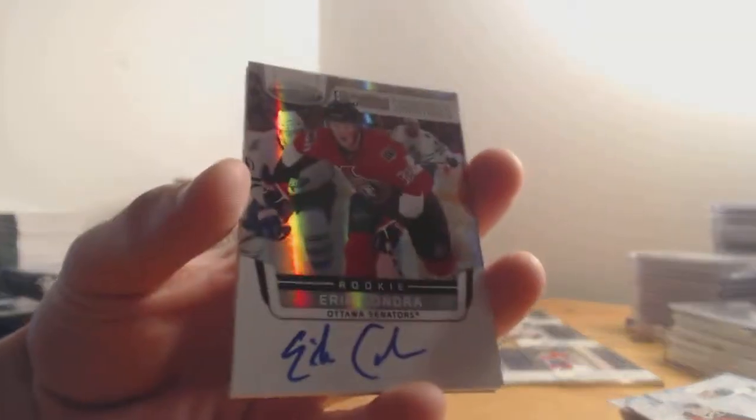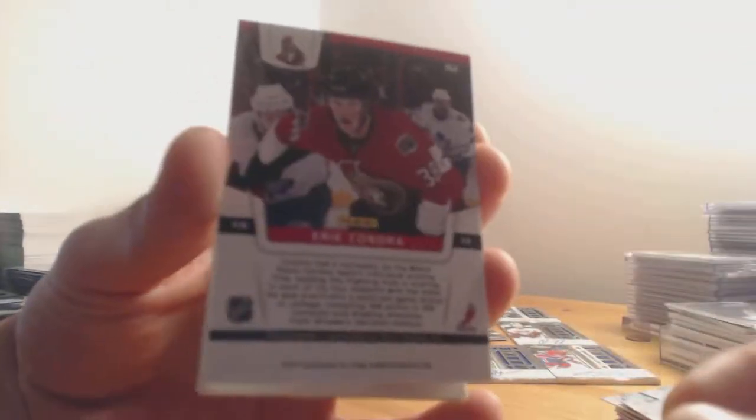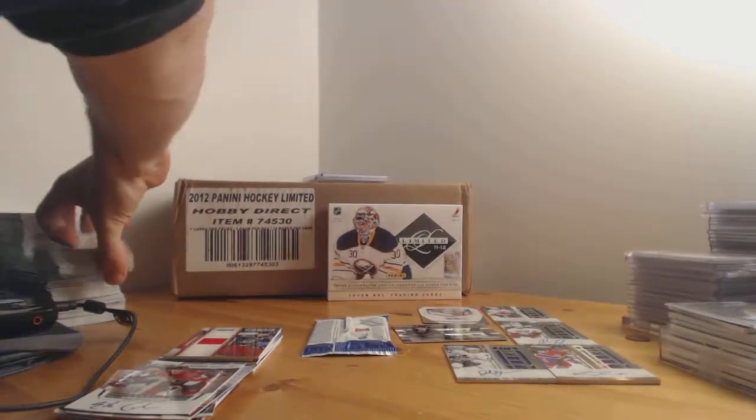I won't waste the time in the video, but I'll comment with the person who got Winnipeg. And we have another freshman signatures for the Ottawa Senators, rookie Eric Condra. On-card rookie autograph. Once again, for the Ottawa Senators, Eric Condra. Hey, there's that, just give you a spacer, a base, and let's see what this last oddly formed pack holds for us.